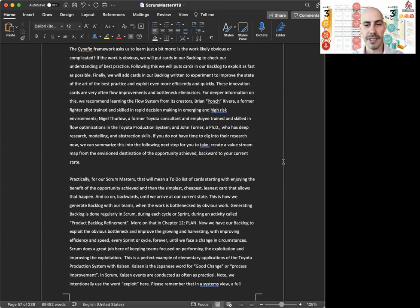If you do not have time to dig into their research now, we can summarize this into the following next step for you to take. Create a value stream map from the envisioned destination to the opportunity achieved backwards to your current state. This is also related to Otto Scharmer's leading from an emergent future, which I talked about in the introduction. If you imagine all the probable futures, which is the better outcome as far as you can assess now, then create a value stream map from that not yet happened future back to where you are now. And that's your backlog in reverse order.